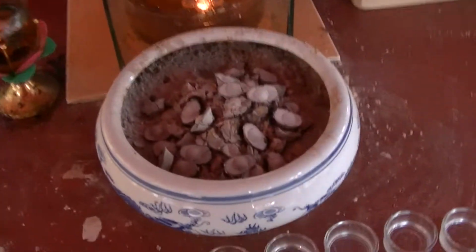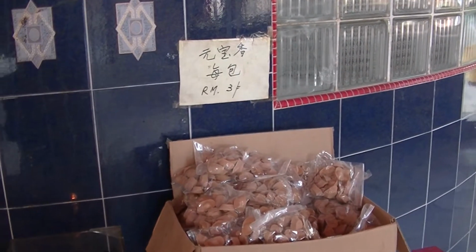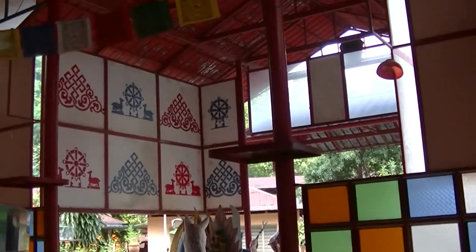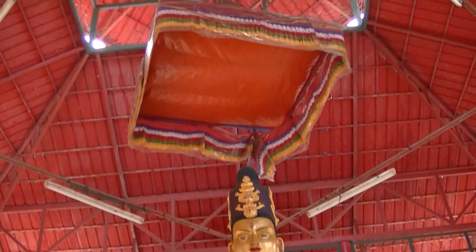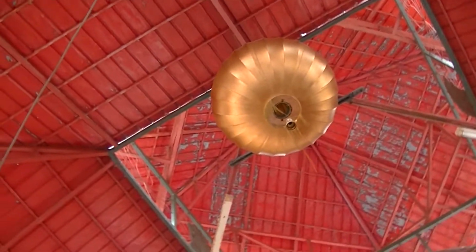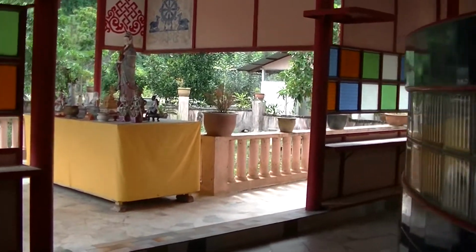What's this? $3 for one packet to be placed around, I think. Really feels Tibetan with all the flags, colorful flags. Hence the name for this place, the Tibetan Temple of Tomorrow, Triple T. There's no wrestler in the WWF by the name of Triple T, right? Only Triple H.